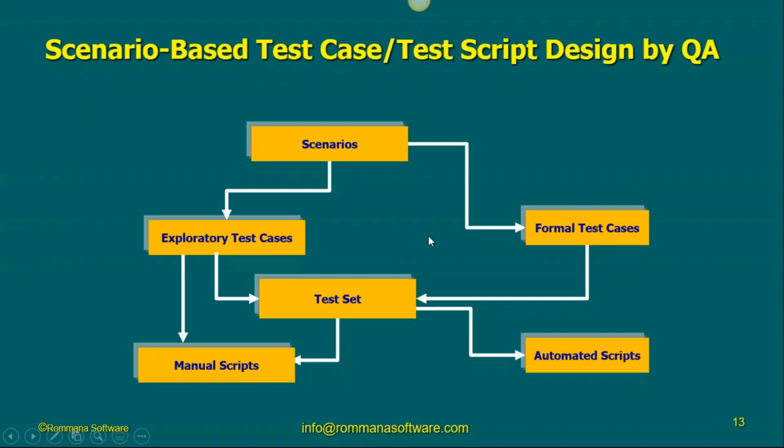So with this diagram here, I have a scenario here. I can take some scenarios and test them formally, and that means that I write formal test cases, and I put those test cases in test sets, and I write either automated scripts or manual scripts. Or I can take those 20 scenarios and test them informally using exploratory testing.